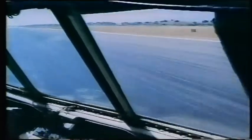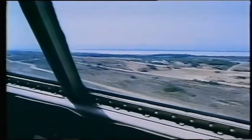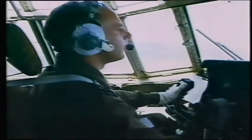Take off time. Pilot flying. Continue, rolling. Continue. After takeoff, check. Up indicated. Flat.